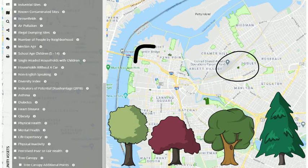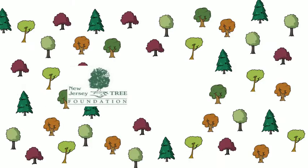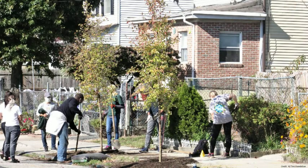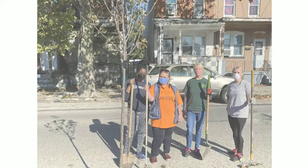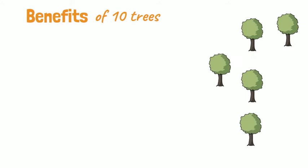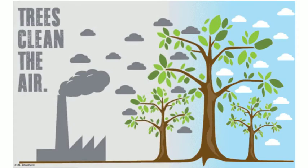With all of this information confirming the block as a good location for a tree planting, and working closely with the resident who made the original request, the Tree Foundation, together with a team of community volunteers, planted 10 trees, a combination of flowering and shade trees, in October of 2020. These 10 trees will provide benefits to the neighbourhood by, 1. Improving air quality by trapping and holding air particulates, pollutants which for some people cause serious respiratory illness.